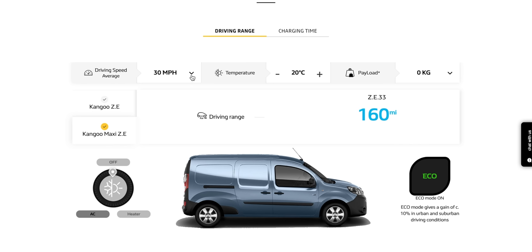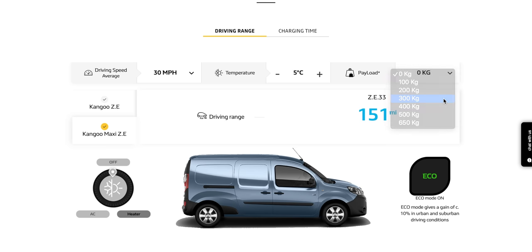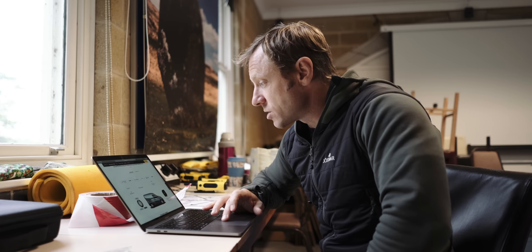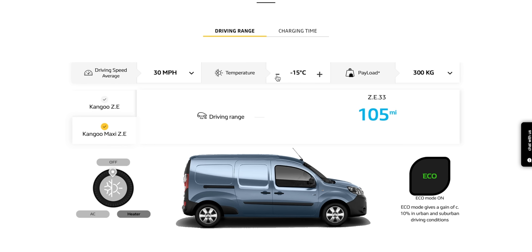And also you can select either the standard or the long wheel base vehicle. So for example, we select the long wheel base because that's the one I've been driving. 30 miles an hour, we'll say that I'm driving conservatively. Temperature, let's go for 5 degrees Celsius, that's what it is today probably, and we'll do 300 kilograms, that's about half the payload. Still going to do 141 miles. And just of interest, if I ramp the temperature down to like minus 15, what I might get up in Aberdeen, 105 miles. So, you know, it still operates pretty well, even at low temperatures.